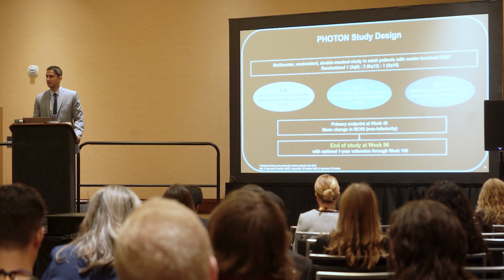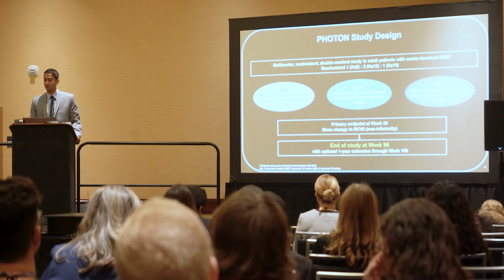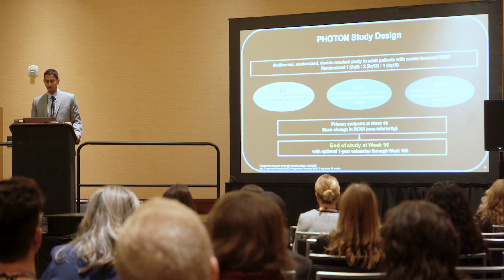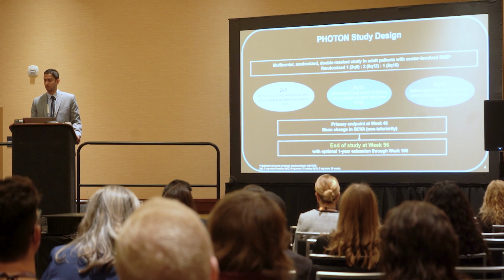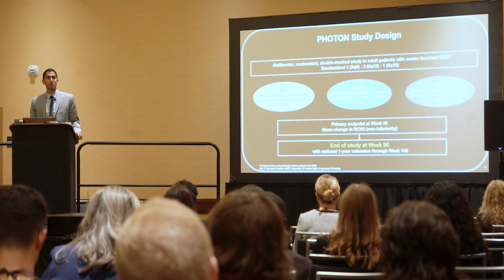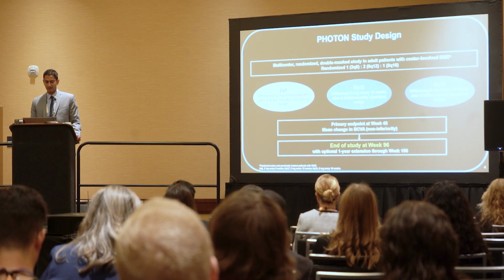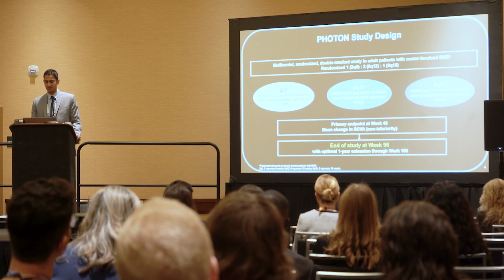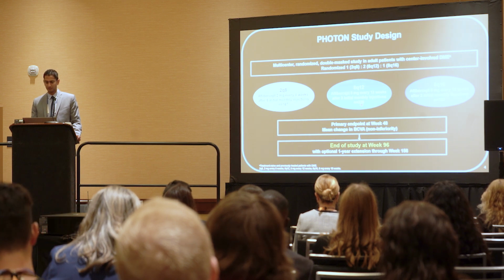So real quick, the actual study design: it was a multi-center randomized double-masked study in adult patients with center-involving DME. There were 3 randomized groups. 2Q8 means 2 milligrams every 8 weeks. We have 8Q12, which is 8 milligrams every 12 weeks, and then 8 milligrams every 16 weeks. You can see there was a little bit of a priming dose given to all the patients. The endpoint was at week 48, and that demonstrated non-inferior gains in terms of mean change in BCVA. There was an end of study at week 96 with an optional 1-year extension.